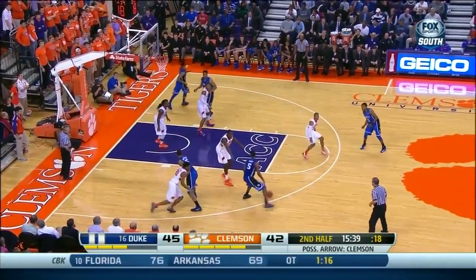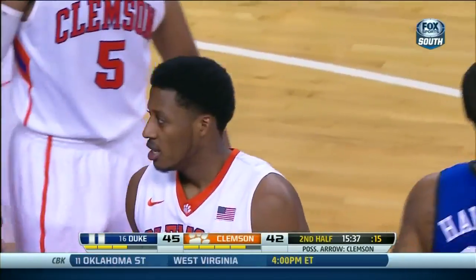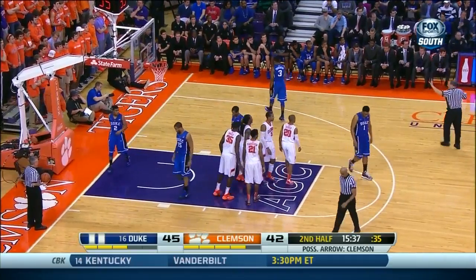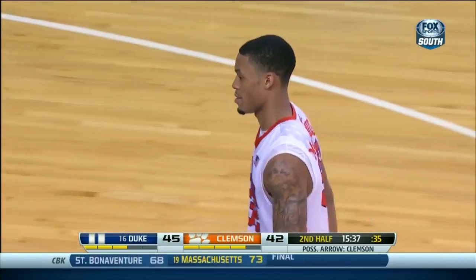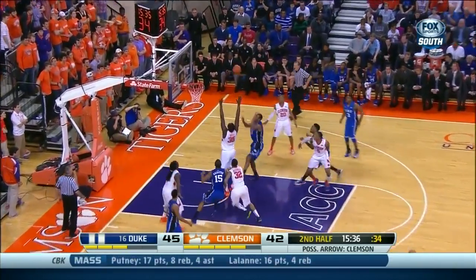Hood. On the drive, Rodney Hood, a foul. Roper. Tagged with the personal, his first, and number 2 on Clemson. That's the sophomore from Columbia, Jordan Roper. And here's McDaniels. Nice job, Brad Brownell, using the timeout to give McDaniels a break. He hadn't been off the floor at all in this ball game. Yep, and just those 30 seconds makes a big difference over the course of 40 minutes.